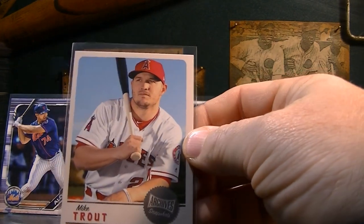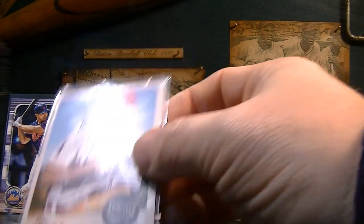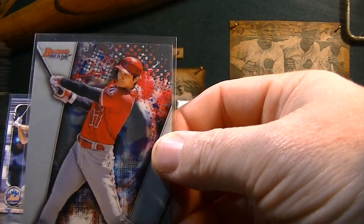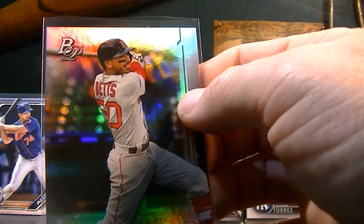Check these out. This Mike Trout Archives card. Now, I bought this card from Mike O off of one of his live auctions, and I think I paid $4 for it, and it's in the 10 cent box. Bryant, 10 cents. Chris Bryant, 10 cents. Otani. Bowman Chrome. Bowman Platinum Otani. Another Bowman Platinum Otani. Mookie Betts.